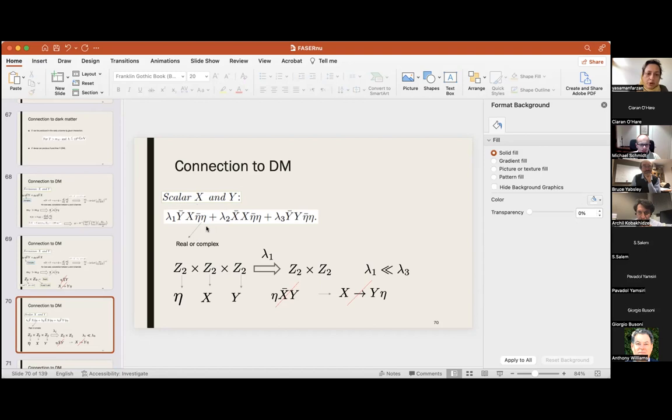But now we assume this kind of interactions. We can have all of them. Then here, Y plays the role of the dark matter. It is the lightest one and stable. And then X can decay to a pair of eta. It can annihilate to a pair of eta and eta bar via this mediator, X.